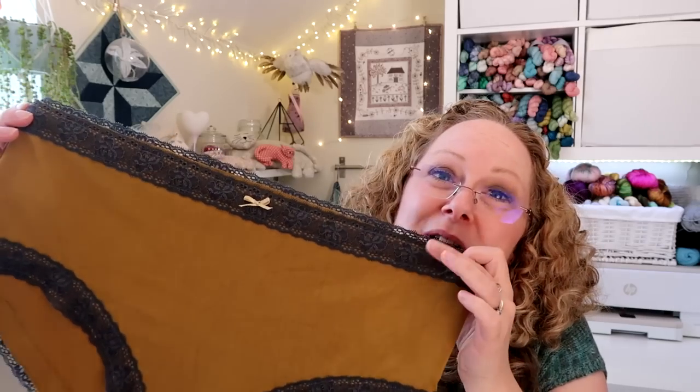And I have got quite a stash of stretchy lace, because I always used to make my own knickers, and I hadn't made them for a while, and I thought, you know what, it's a shame to waste this jersey fabric, so I'll make some knickers out of it.